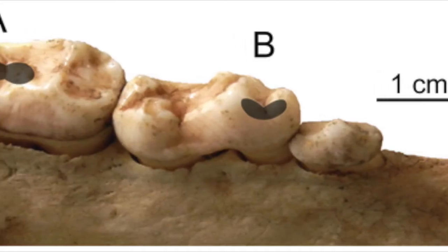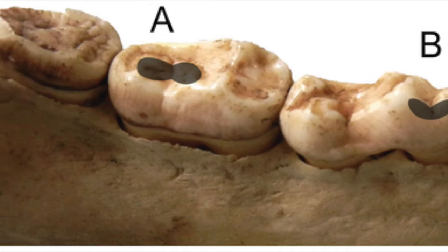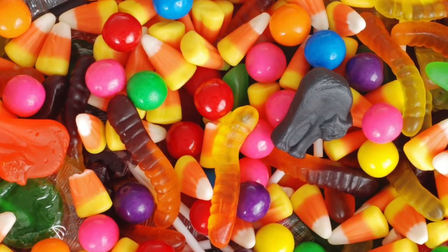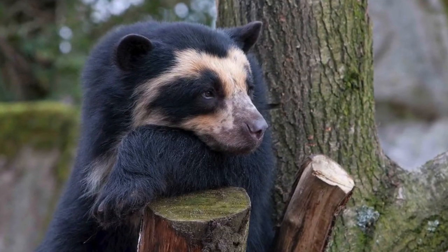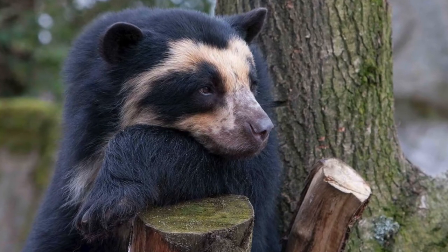One more speck of evidence that the short-faced bear did not just eat meat is that some specimens were found with cavities in their teeth. What causes cavities? It's not like the short-faced bear could go on down to the candy store during the Ice Age. What could be the cause of these cavities? I think the best bear to ask about this is the short-faced bear's closest living relative, the spectacled bear.